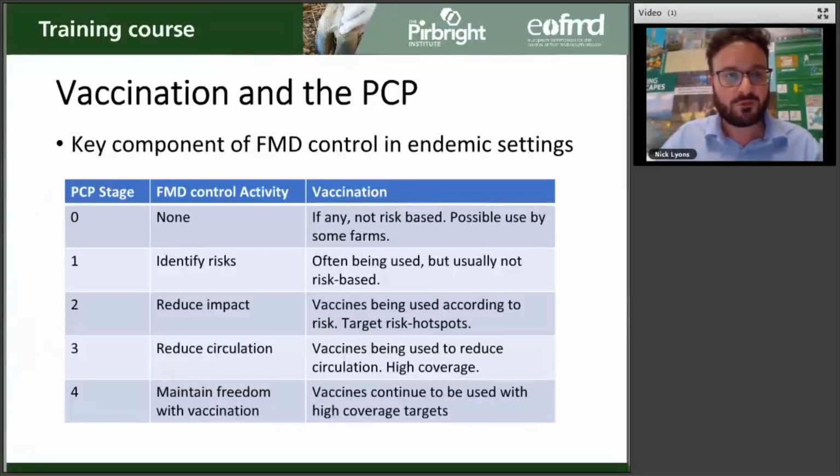As I'm sure all of you know, vaccination really is a key part of FMD control and is therefore a key part of the progressive control pathway. Looking at the different stages, usually different things are happening with vaccines. In stage 0, typically nothing is really happening. There might be some vaccine being used, but it's certainly not risk-based. Some big farms in a country that isn't doing anything might get hold of some vaccines. In stage 1, when a country is trying to identify the risks, vaccines are used more frequently, but again often not risk-based. It's a bit haphazard, often used by individual farms or in some ring vaccination, but not really risk-based vaccination.